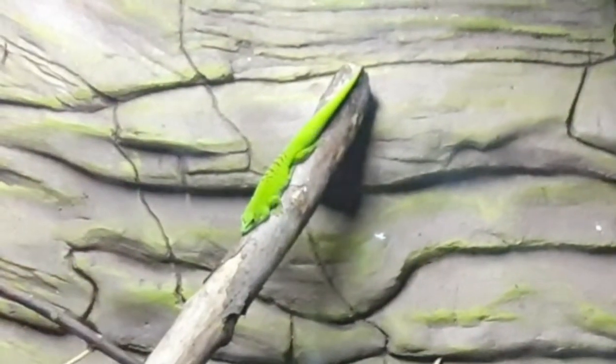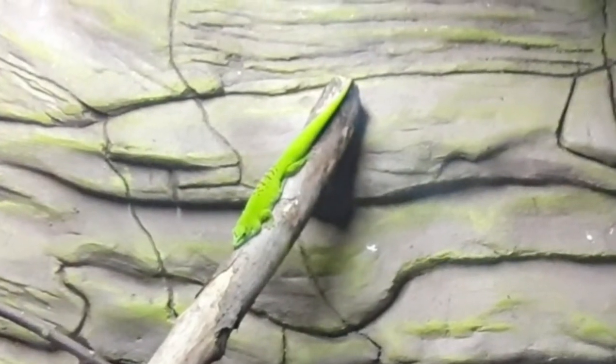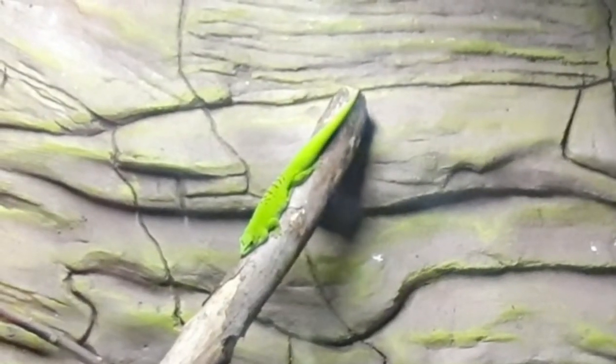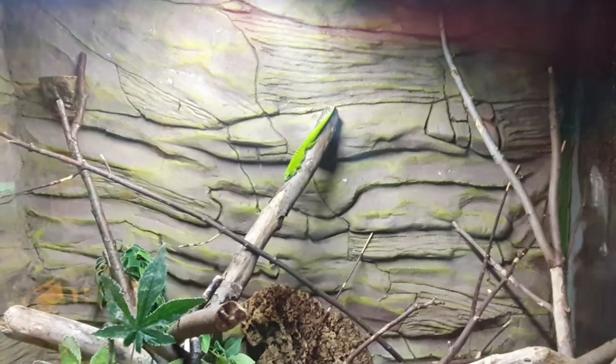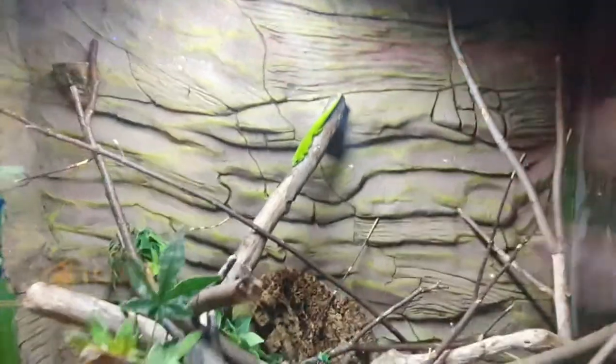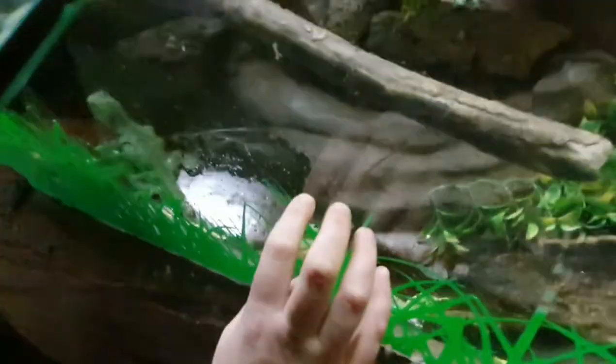Oh! He's like neon. Yeah, he's a giant day gecko. He's neon. He's well, well cool. And he's in there by himself. Yeah, because he's that bright. He's trying to eat the fingers.